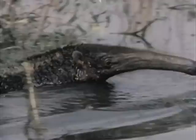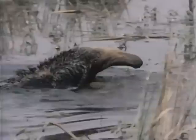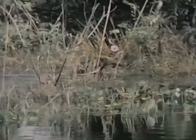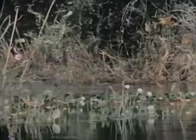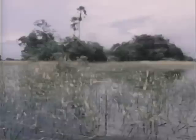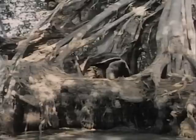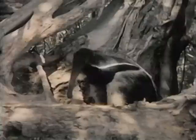Although at home in the water, this giant anteater has struggled a long way through floods and tangled vegetation. It's exhausted. When the rising waters have covered most of the land, only small islands of raised ground remain. These islands are known as caimans, and they soon become refuges for animals fleeing the swirling waters. The exhausted anteater finds a safe place to rest at the base of a giant fig tree.